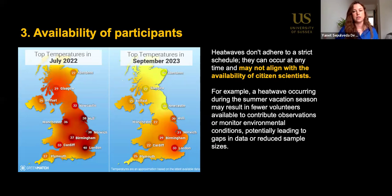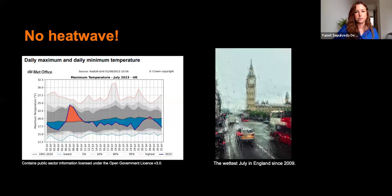So obviously heat waves don't adhere to a strict schedule. They can occur at any time, and it varies among regions, so it may not align with availability of citizen scientists. And something that we were also thinking might happen was that maybe there's not going to be a heat wave at all. So that's also very specific to when you're studying extreme weather events, maybe they don't happen. For example, we were expecting to have a heat wave in July, and actually it turned out that it was the wettest July in England since 2009. So that was a very, very important challenge.